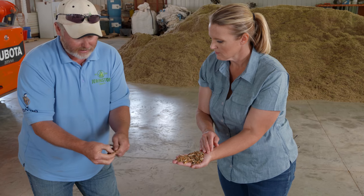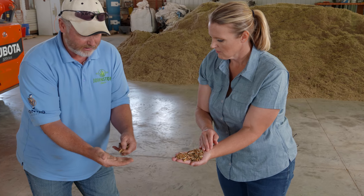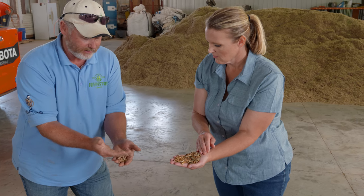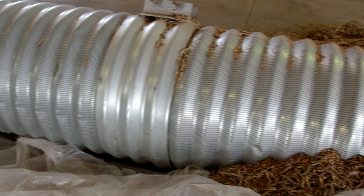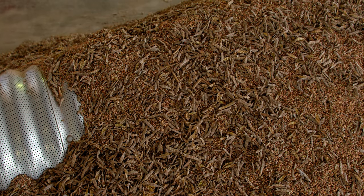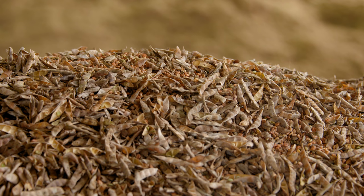So we'll mechanically bust those and try and get the seed out. You can see the seed's a little lighter color because it was a little less mature at the time, although it's probably still viable. Okay. So how long will you leave these drying? It just depends on the weather, some of the humidity in the air. As long as possible until we can take it inside and clean it.